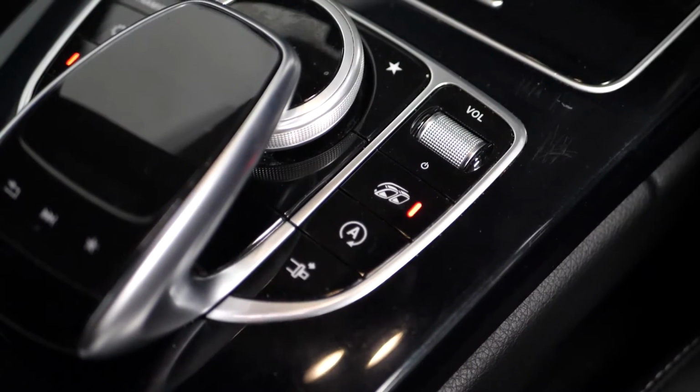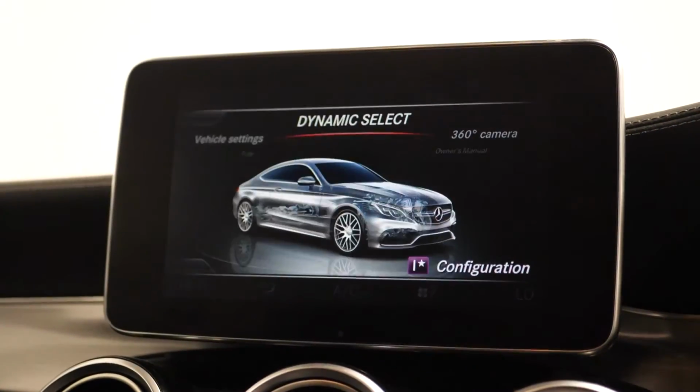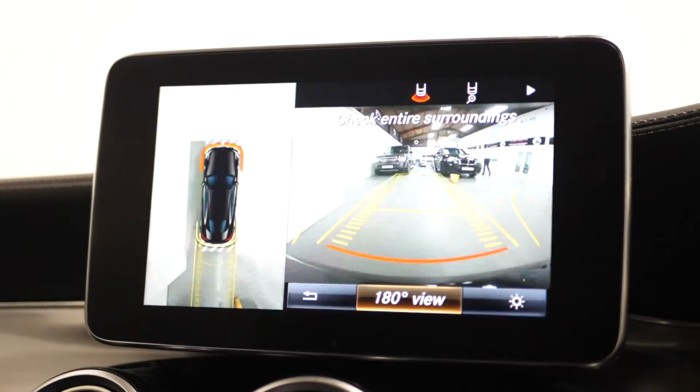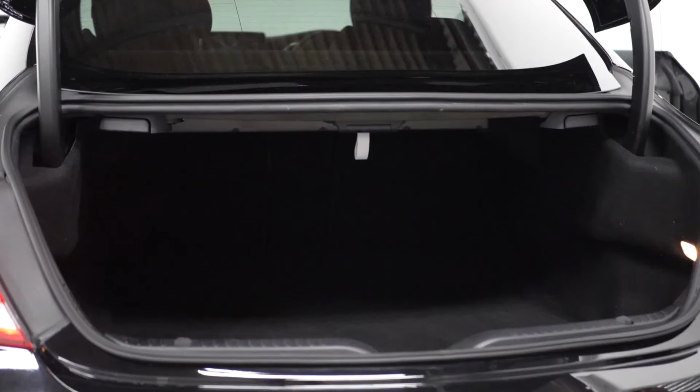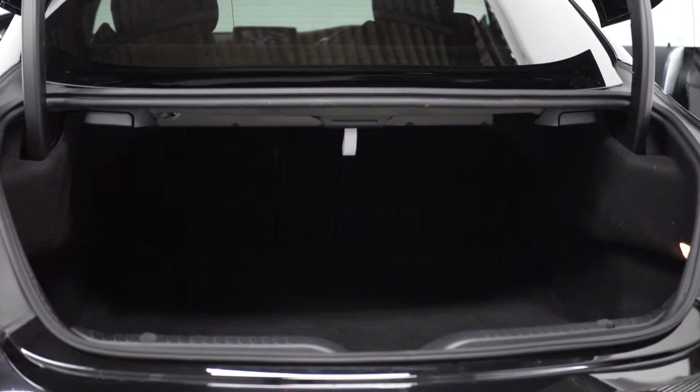You have the COMAND Online with your colour display screen, where you can access all your in-car infotainment system and settings. You have the reversing camera, your 360 camera and parking sensors for the front and rear. And moving to the rear of the vehicle, you can find your 40-20-40 split folding rear seats.